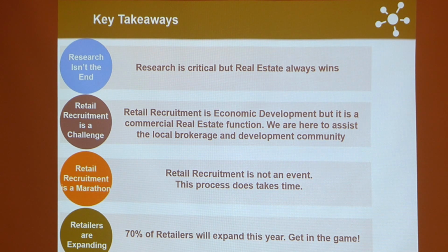But retail recruitment is economic development. We really appreciate the partnership and the investment that the CRA has put in us. It's definitely not an event. It takes time. We're well underway of that. 70% of retailers will expand this year. So glad you put your faith and partnership in us.